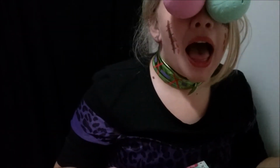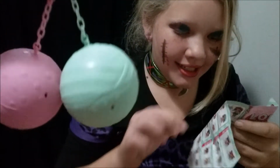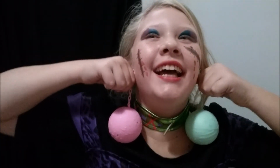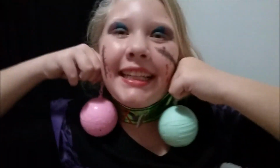They're like bug eyes. Make your tongue go in and out really fast like you're a beetle or something. What if you hold them like earrings? What if they were like earrings? Oh my gosh. And then shake your head like your earrings. Oh my gosh, so cute. Bye!